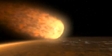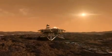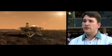Phoenix is a mission to land near the North Pole of Mars, kind of up in the Arctic Circle area. We're in an area where the sun doesn't get very high in the sky, where the summer isn't very long, and it's that type of environment that actually fosters what we're going to study.